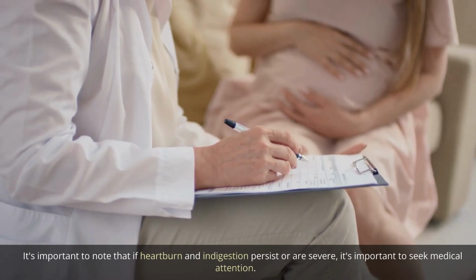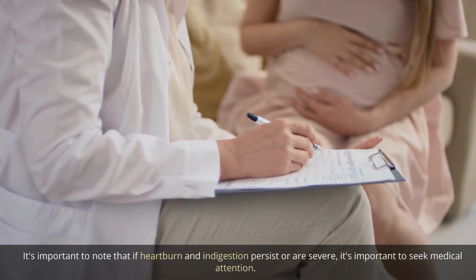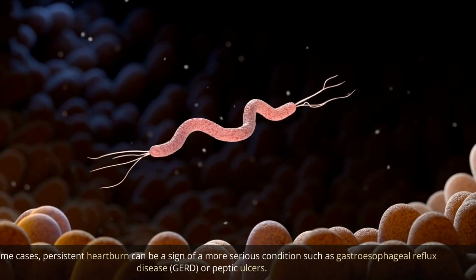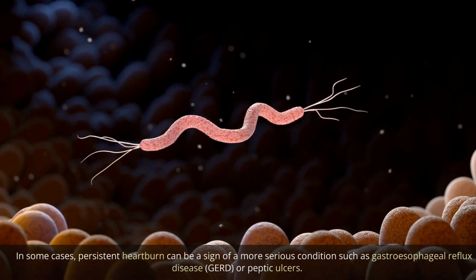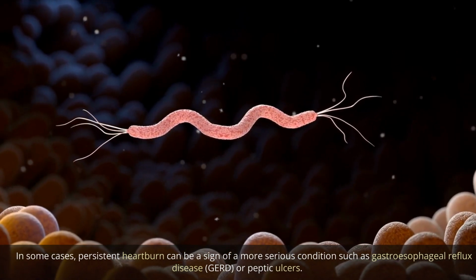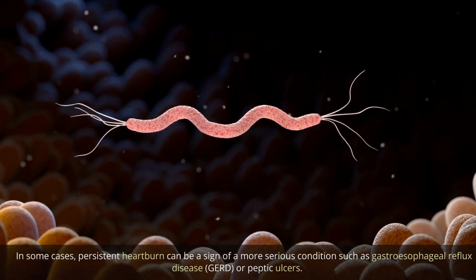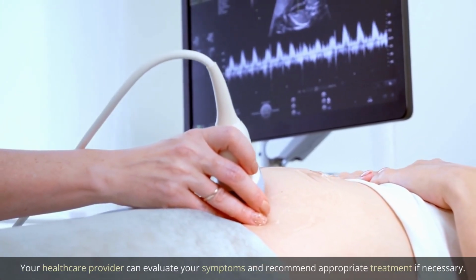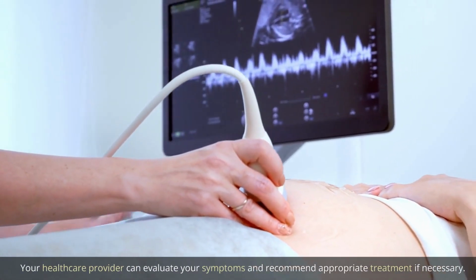It's important to note that if heartburn and indigestion persist or are severe, it's important to seek medical attention. In some cases, persistent heartburn can be a sign of a more serious condition such as gastroesophageal reflux disease, GERD, or peptic ulcers. Your healthcare provider can evaluate your symptoms and recommend appropriate treatment if necessary.